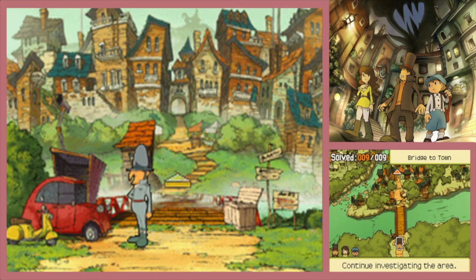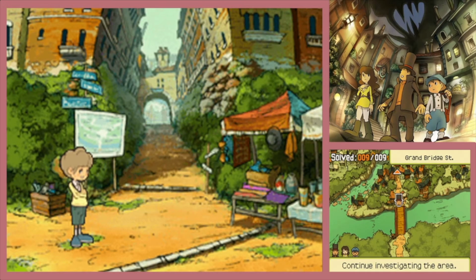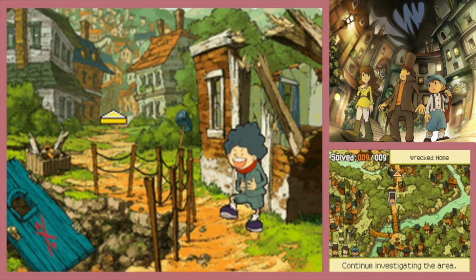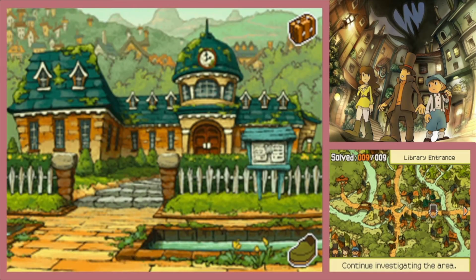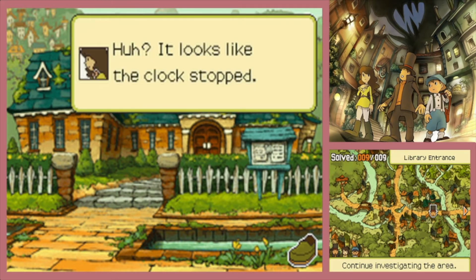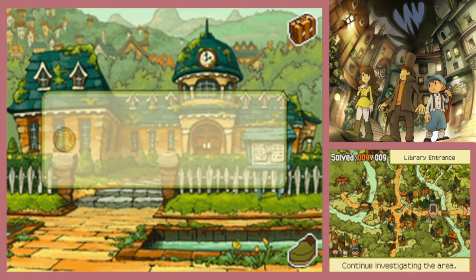Did I just not go the right way at all? Huh? Was there any other direction to go? You let us go all the way across the bridge, Luke. Continue investigating the area. Oh, now we could go to the right. What the fruit, Luke? I guess after we talk to old Laffy McGee, he'll let us go through here, sure.